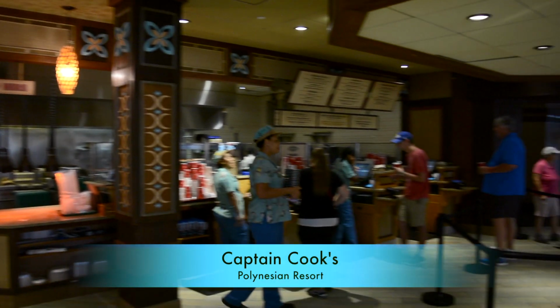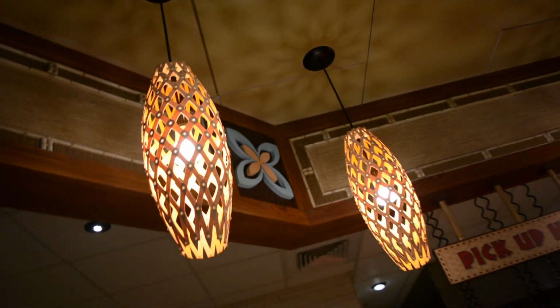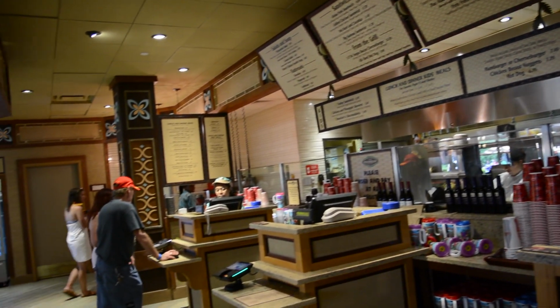First stop on our list is Captain Cook's over at the Polynesian Resort. If you've never taken a look over at the Polynesian, we highly recommend it. The atmosphere is amazing, they have some great food, and they feature one of our favorite bars on property.